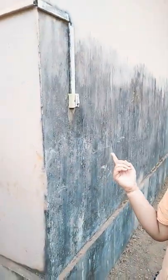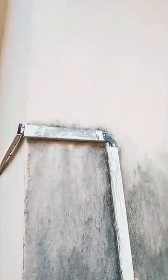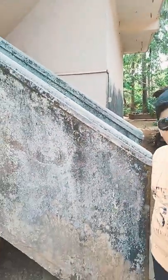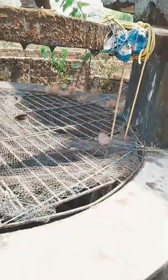Are you excited? What's this? Oh, this? No, this is a switch, man. You don't know this? Not this. Okay. This. Oh, this is one more building that we have. This is our study room. We used to study here when we were kids. Okay. So this is one more well building.